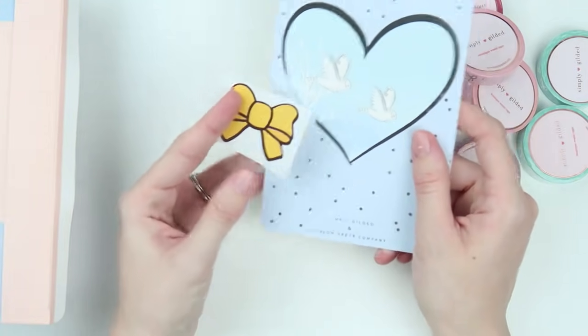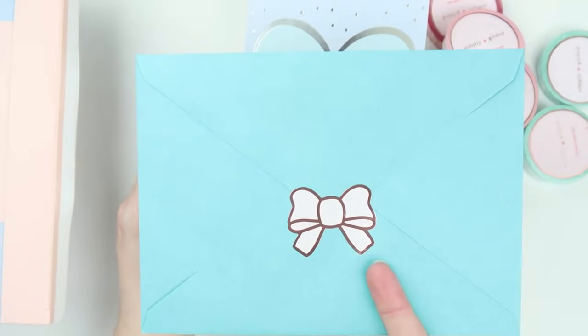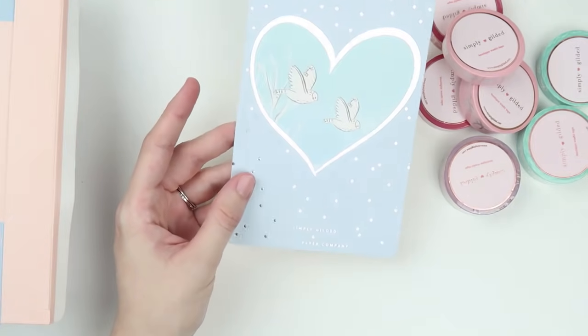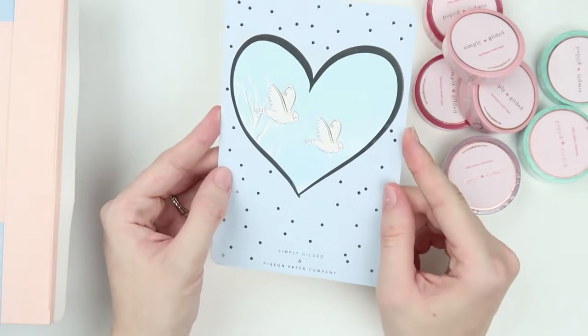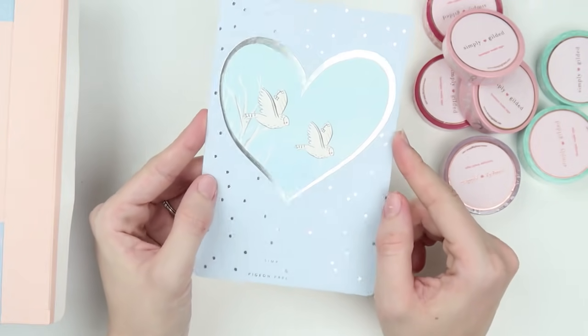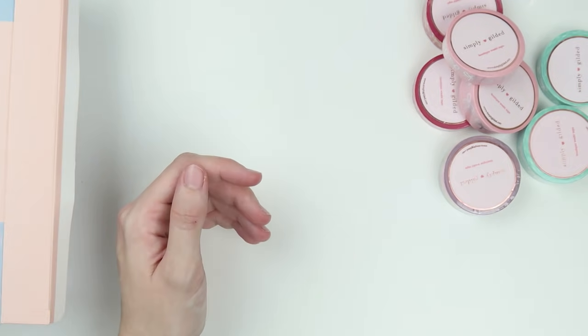I like getting these little freebies. I put them on the back. I actually have an example right here. I'm sending out a birthday card this week, and I put them on the back of cards and stuff. So I do save these. I really like them, the little bow seals. And then this is the journaling card. It's a Simply Gilded and Pigeon Paper Co. collab card. It's really, really pretty, actually. So I'll be saving that.